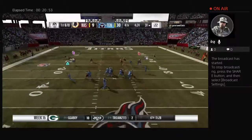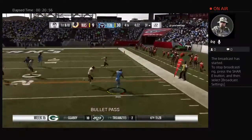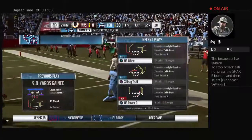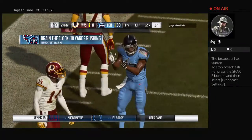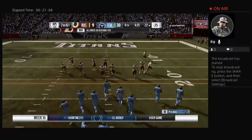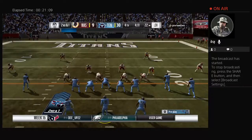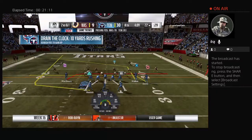Following the interception here, Mariota, a dump underneath to Jones. And he'll be a couple yards shy of the red zone here at the 22-yard line. Give him 9 on the play, and that'll make it 2nd and short. That last catch short of the marker by just a yard leaves him with a very manageable 2nd and 1.